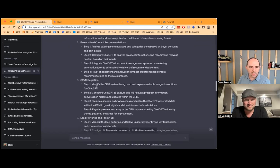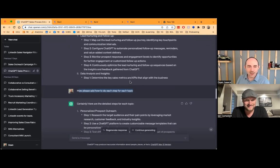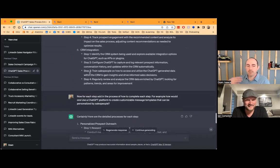And so it gives me all of these individual steps. Now, please add how to do each one, right? Now you've told me what to do. Now I need to know how to do them. So it gives a little more detail again. Again, it's this iterative prompting, right?